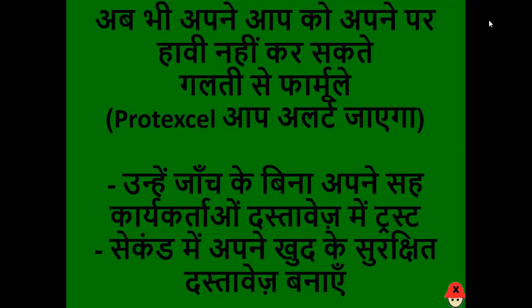Now, even yourself cannot override your own formulas by mistake. Protexcel will alert you. Trust in your coworkers' documents without checking them. Create your own safe document in seconds.